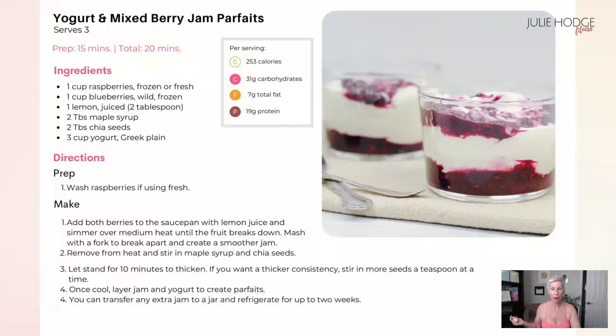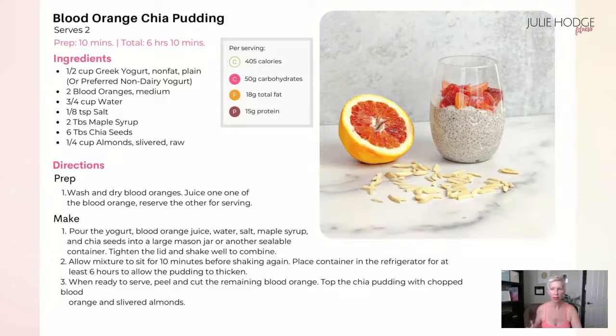Yogurt and mixed berry jam parfaits. If you have an issue with lactose, choose a non-dairy alternative. There are so many out there these days. If you do, choose them plain, unsweetened. Avoid all those added sugar grams and sweeten it yourself with fresh berries or frozen berries, maybe a drizzle of honey, whatever it is. But look at this, 19 grams of protein. Okay. Great ways to start your morning.